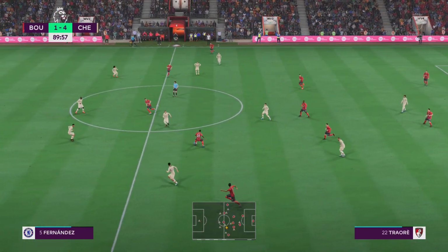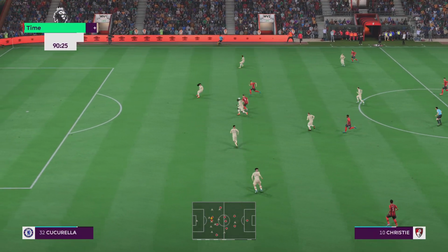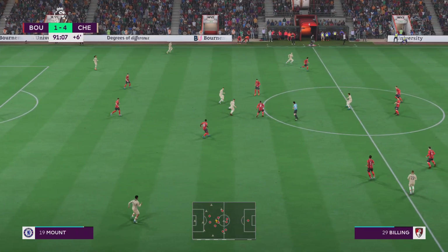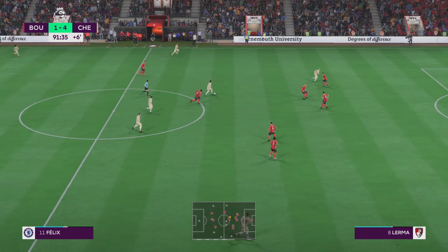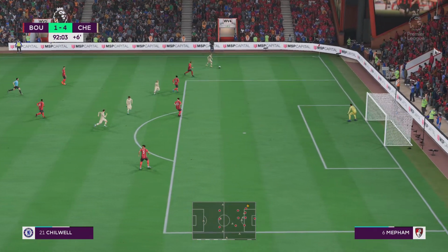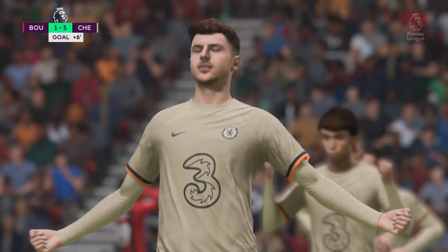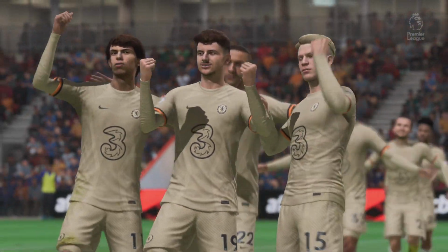Jefferson Lerma. Solanke. Now with Ryan Christie. On the ball, Joao Felix. Chilwell. What a lovely strike! Lethal piece of finishing. Drilled home with true conviction. Tremendous goal.